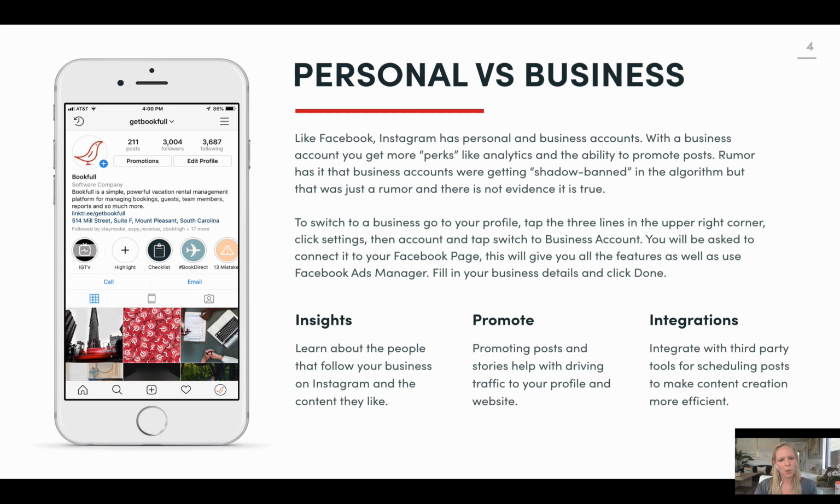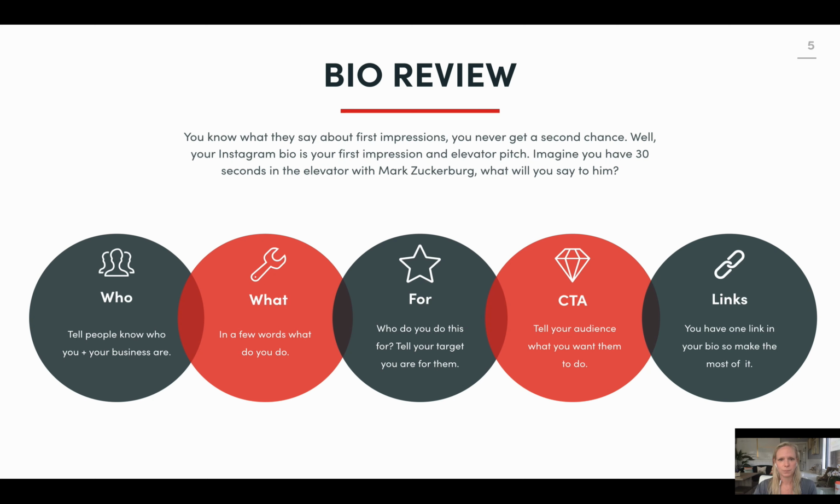There was a bit of a rumor going around that you were getting shadow banned if you were a business account versus a personal account and your engagement was better on personal. There actually have been no statistics that prove that. I've had both accounts, I've tested both. I see no difference, so there's no point in not having a business account so you can have those insights and be able to use their ads platform to promote any posts.